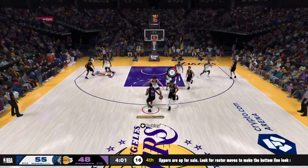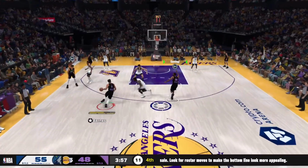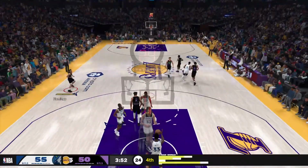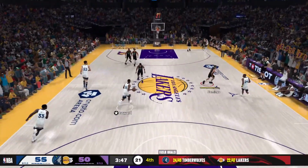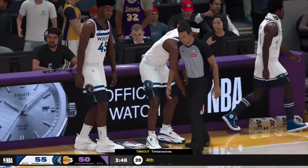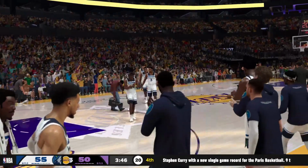It's Edwards on the wing. Barnes outside. Goes up and lays it nice and easy. Boy, Scotty Barnes, the complete package. Nice interior finish there. And so Chris Finch calls for the timeout. There was no hesitating. He wants to talk to the team right now.